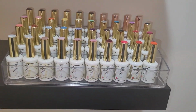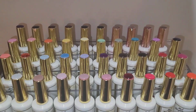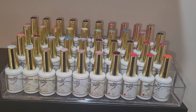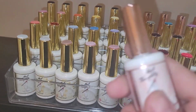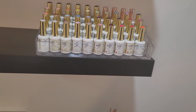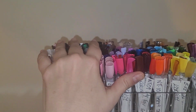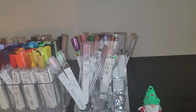This is the Nail Thoughts Volume 1 and 2 line. Nail Thoughts is pretty good. I was loving Nail Thoughts, and then Apres came out with their colors, and I'm obsessed with Apres. I have 1 Nail Thoughts hidden in the back because it won't fit on the tray, and I just want everything to look pretty. And then these are all of my swatch sticks of all of the colors I have. I'll show you where I keep all my other colors. You're probably like, there's way more swatch sticks than bottles I see. Yes, because I have pots.